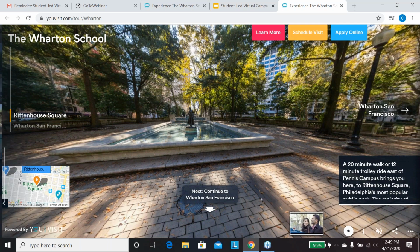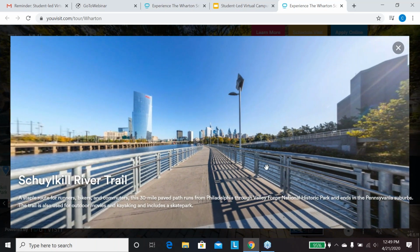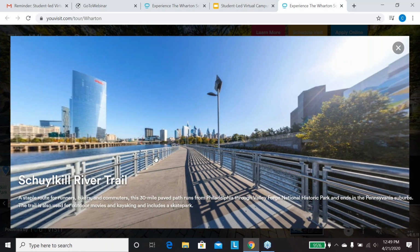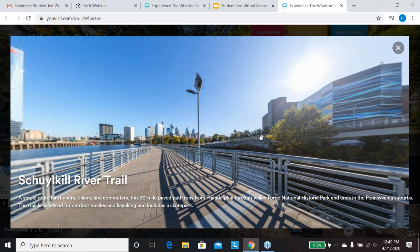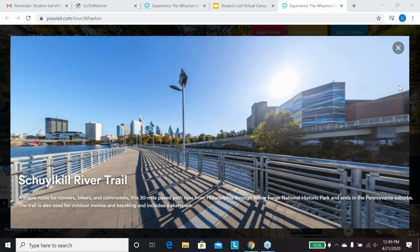All right, let's see. Actually, there was one picture that I kept. Okay, this picture here too is something I'd never seen until moving to Philly. It's the Schuylkill River, and you can run along here. It's really, really nice. Great place to be outside. I definitely would be using this if I were in Philly now.